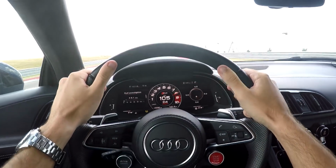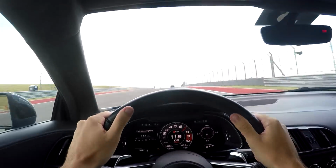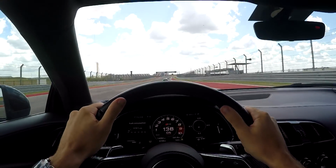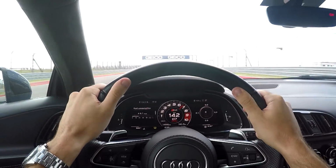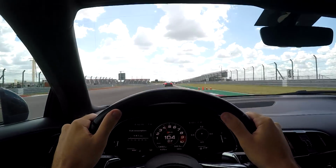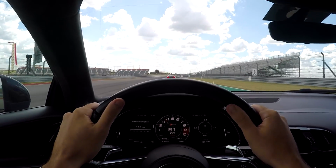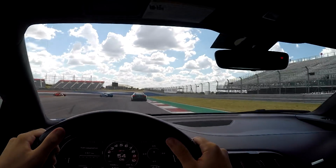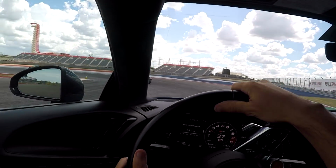Look at how fast that is! Goodness! These cars are ridiculous. That is awesome.